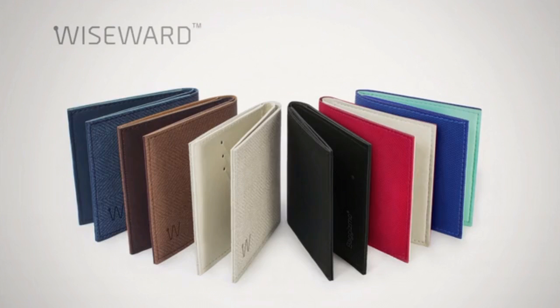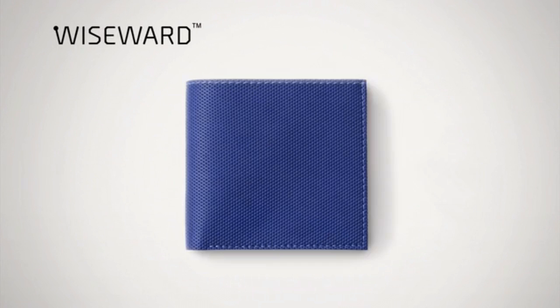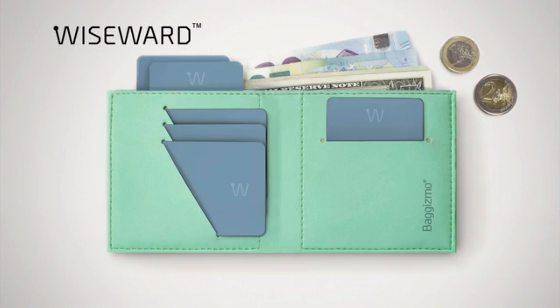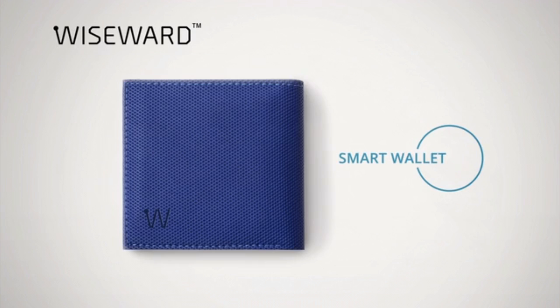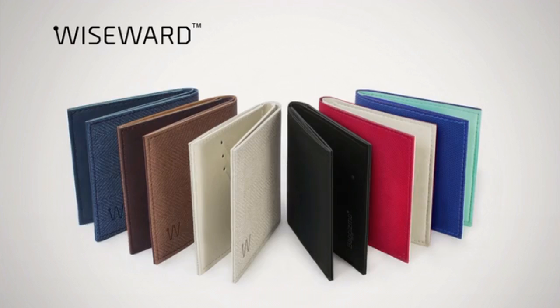Meet Baggizmo Wiseward, a smart wallet that not only looks like the 21st century, it is one of the most secure wallets for your money and all types of cards. It's made of FSC-approved high-tech materials, designed like a fashion item and always connected to your smartphone.